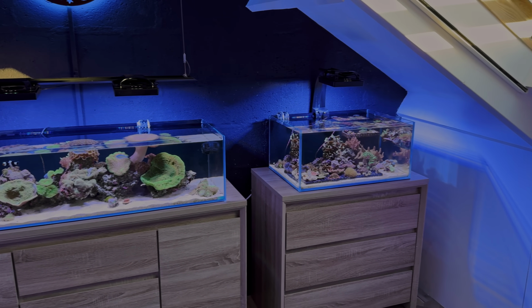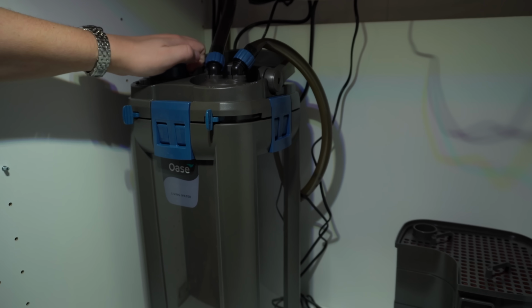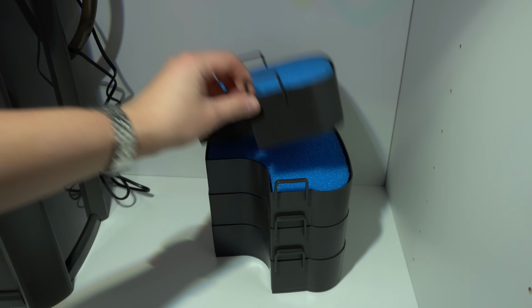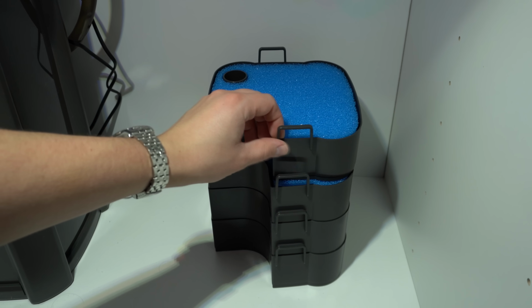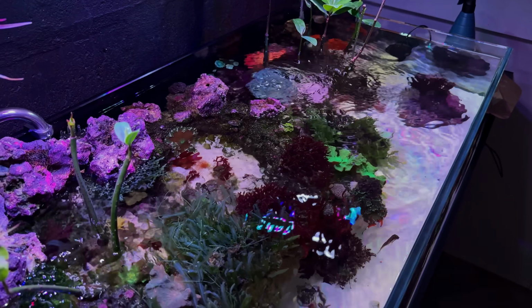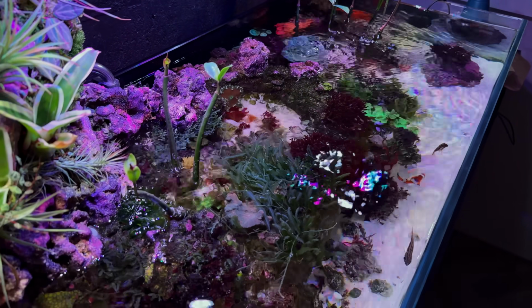So you may ask, why did I get a filter this time? Well, it's simply for simplicity. There are no sponges inside the filter, so technically not much has changed to my no filter stance on reef keeping. The main purpose of this filter is to improve flow and heating throughout the aquarium.